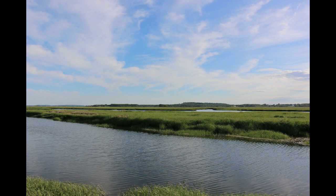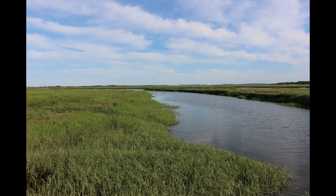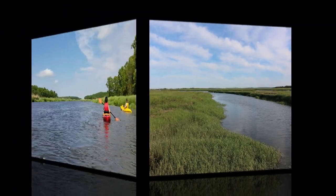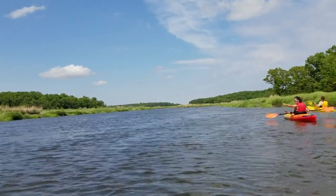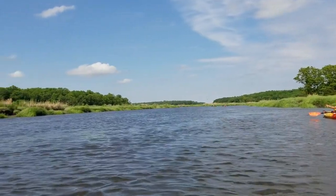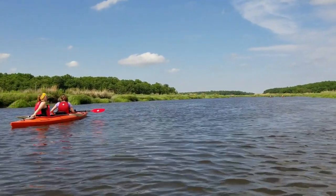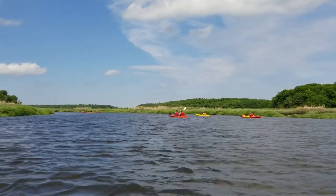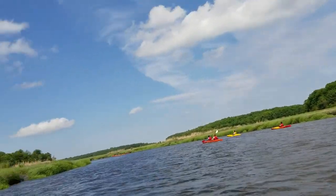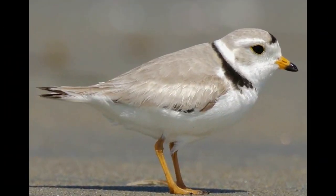The most abundant habitat on the refuge is 3,000 acres of salt marsh, one of the most productive ecosystems in nature. This kayak trip is feeding into this area that I'm describing, but in general, the Parker River provides pristine coastal habitat for over 300 species of resident and migratory birds, as well as a large variety of mammals, insects, fish, reptiles, and amphibians. The refuge also provides critical habitat for the federally threatened piping plover.